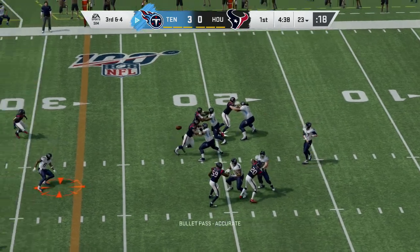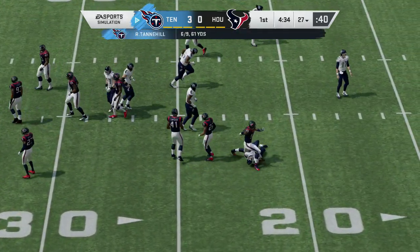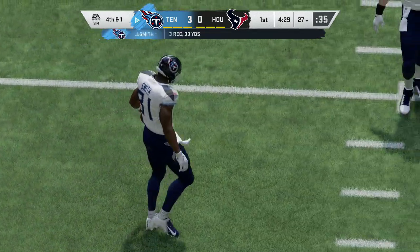From the gun on 3rd down, Tannehill. And that's caught by Smith, and they'll bring him down at the 27-yard line. They stop him for only 3 that time, and that'll bring up 4th down.